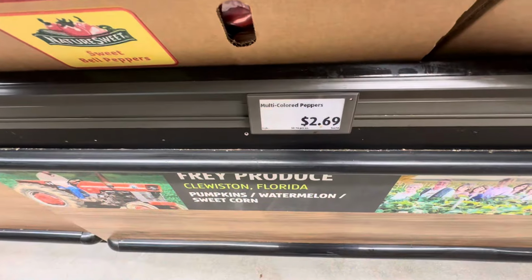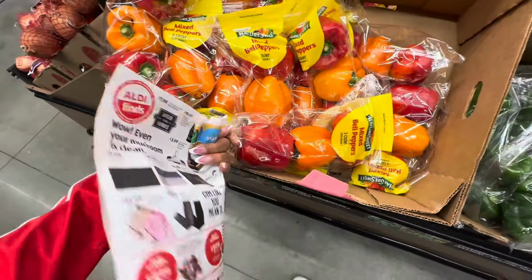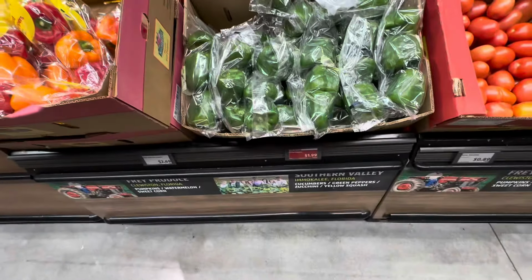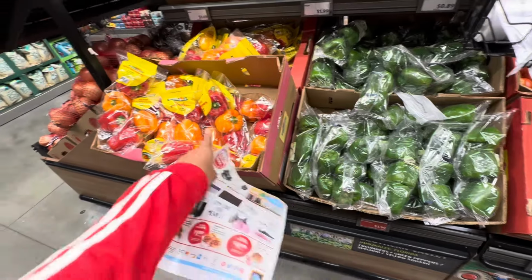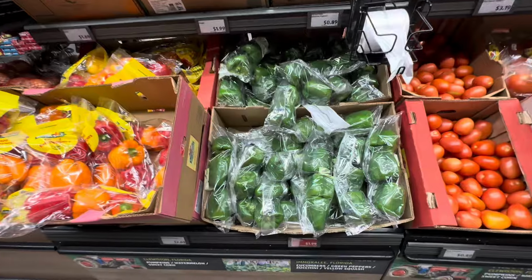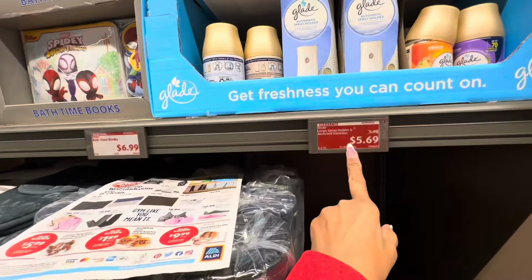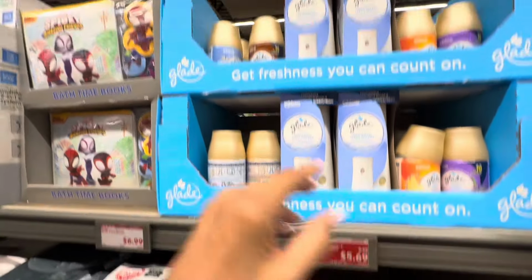The multicolored peppers, $2.69, you get three. Red and yellow. And you know, before, the green ones are $1.99 for three, so you can mix it. Buy one pack of the green and one pack of the multi to make your salad. Escovitch. So I like to cruise and see what's new, what they have. So they have the large holder and a sort of variety for $5.69.